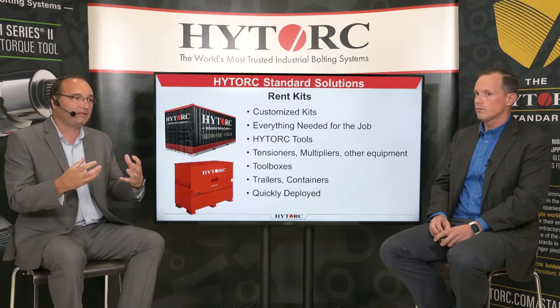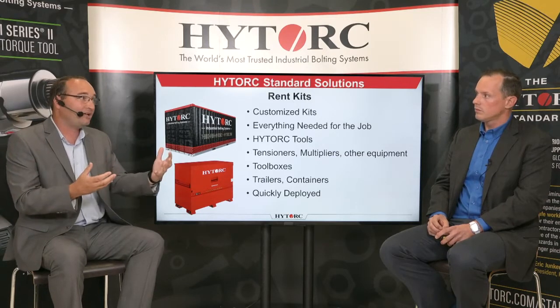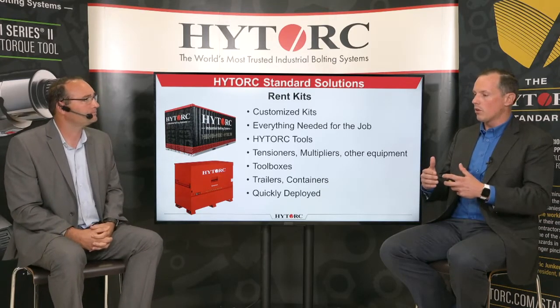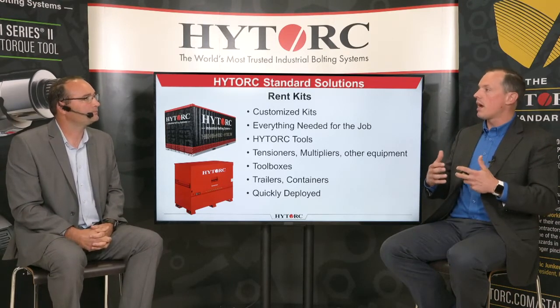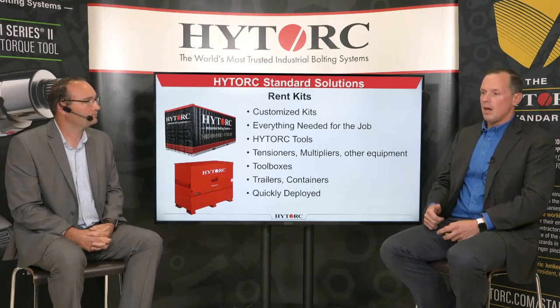All right, so they rent the equipment. One of the things, and probably one of the most important features of this program, is the rental kits that you guys have put together. This is a key feature of this program. It is. From the beginning of our relationship with our customers, we try to take a consultative approach and really work with them at a high level to provide them with exactly what they need to do their work best.